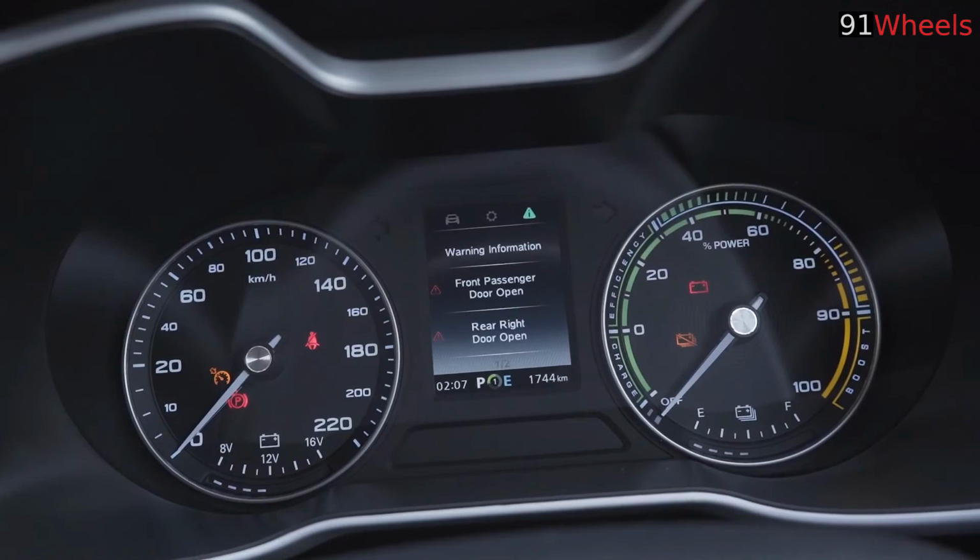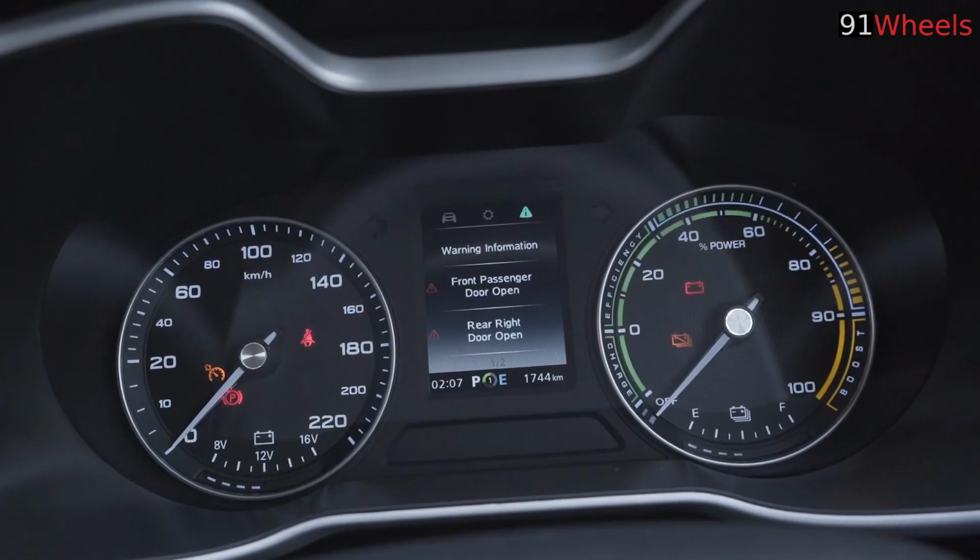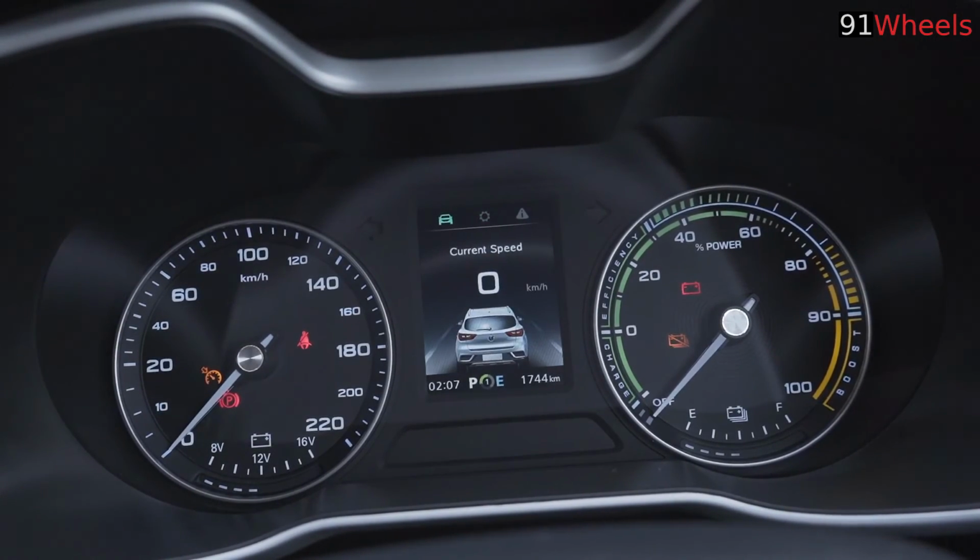So guys, this is all about it. Of course you can see some warnings because our doors are open, so even they can be seen. And I go back to the main car settings and the speed is 0.